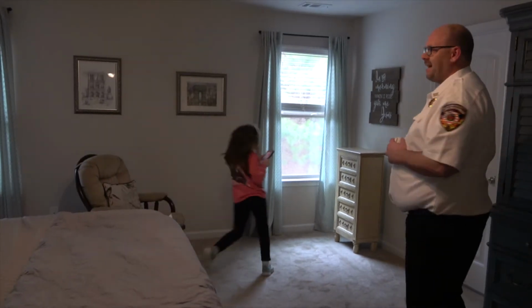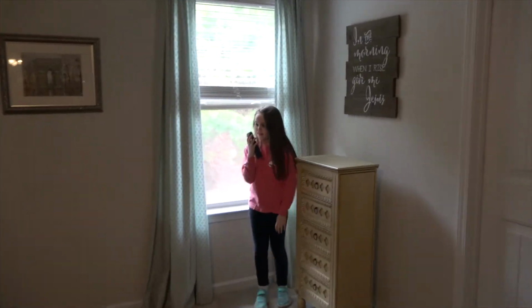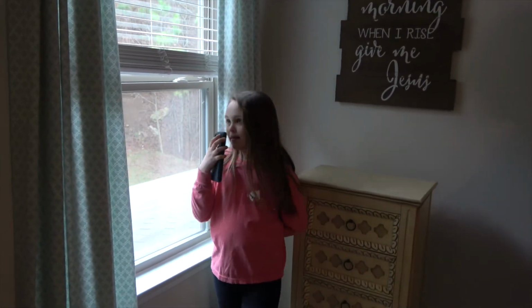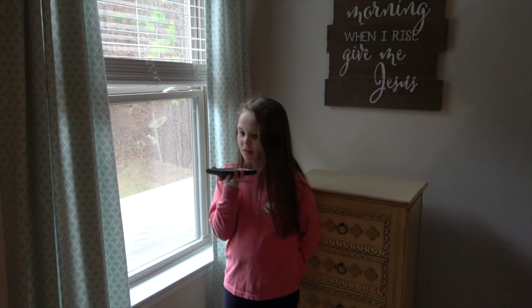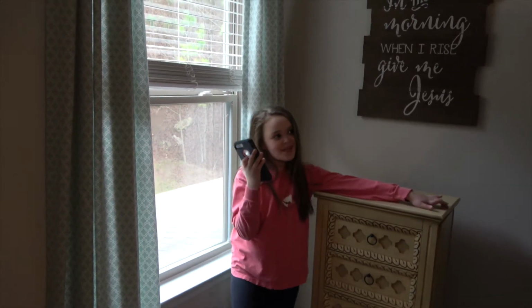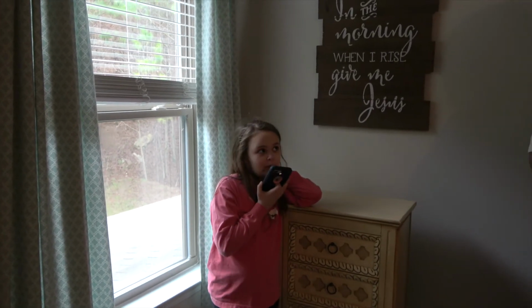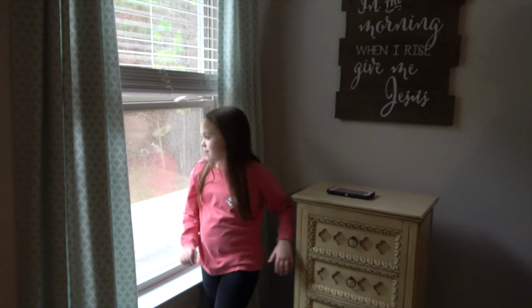So the first thing the 911 operator is going to ask you is, what's the location of your emergency? Very important the kids know their address. That's the first thing they ask for. The next thing they're going to ask is, what is your emergency? Your house is on fire. So they can know if they need to send the police or the ambulance or the fire truck. Okay, they're going to want to stay on the line with you. They may ask you where you are in the house, if you're trapped or you can get out.